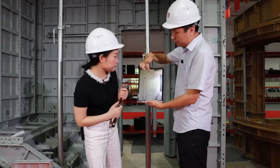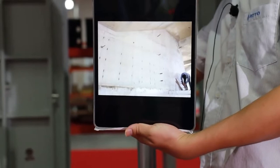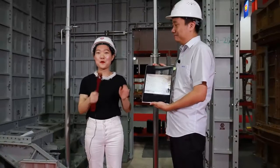This is the tie rod system, and this is the flat tie system. In both, the concrete surface is quite clear and smooth, which means you don't have to do plastering. You probably know that with conventional formwork, you have to do plastering after you dismantle the formwork. That process costs you money and time. So using aluminum formwork will help you save time and save money.